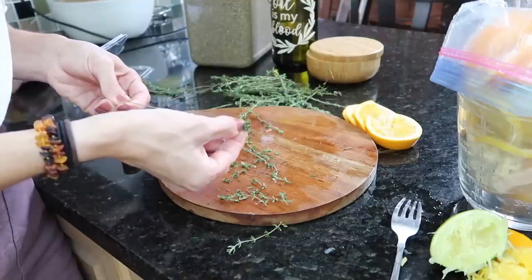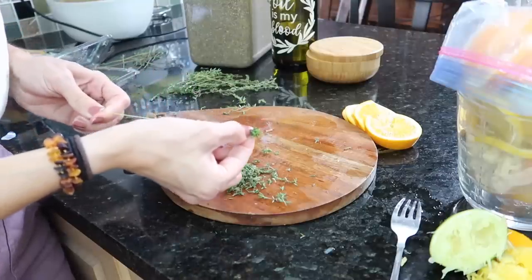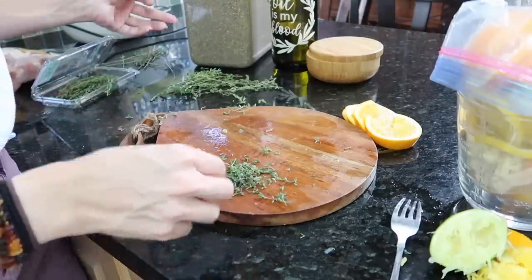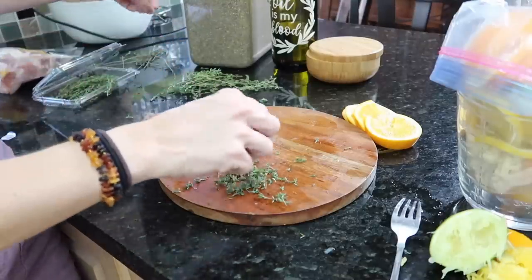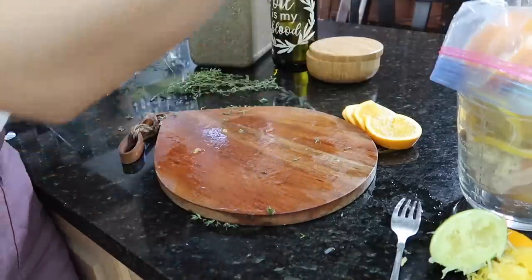Ooh, did you see that magic? Wow. Well, this is very time consuming. It is taking me forever, so I think I'm gonna end on this note. I think I have plenty right here to throw into the dish.